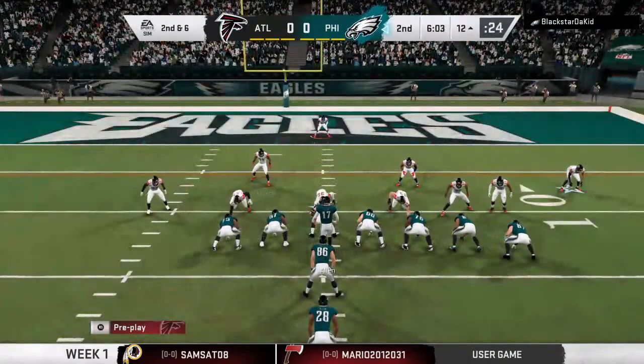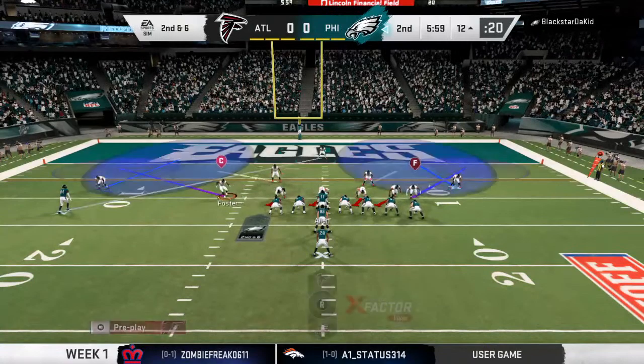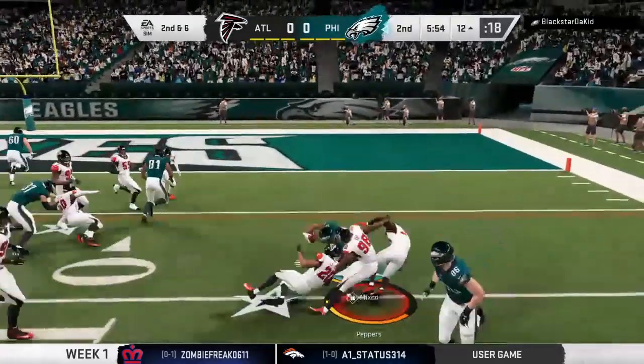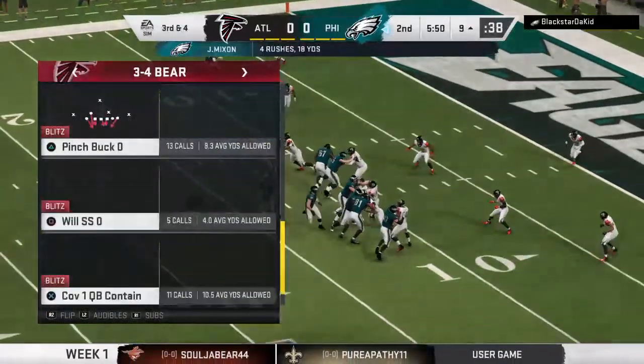Following the pickup of 4, here's 2nd and 6. Watch the run, watch the run. Mixon will try the right side. He'll get this down inside the 10 for a pickup of about 3.